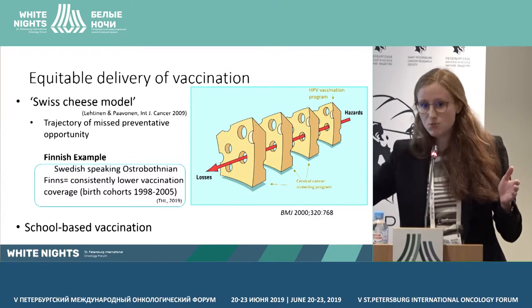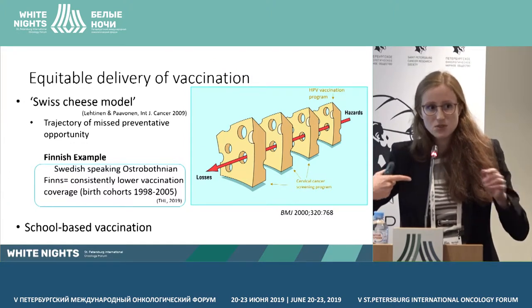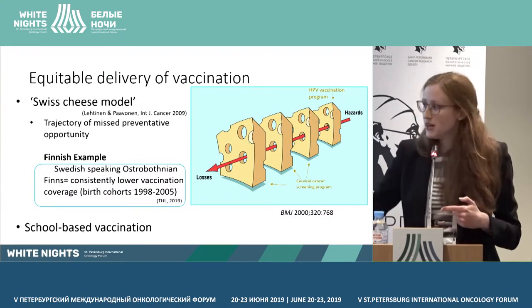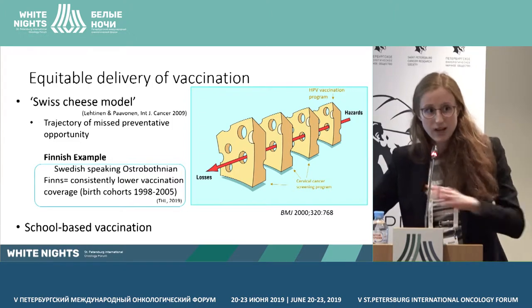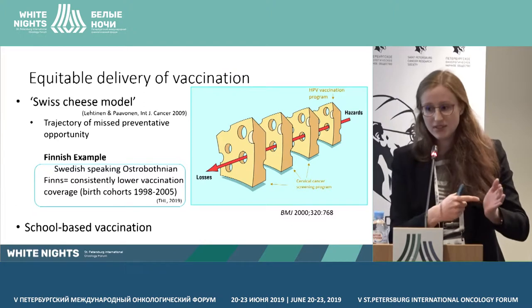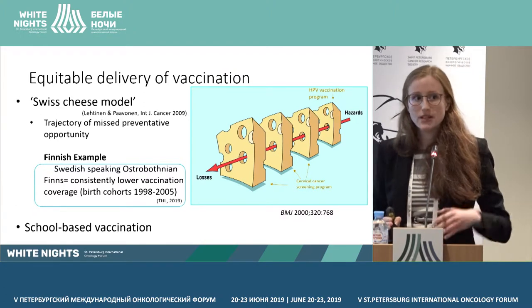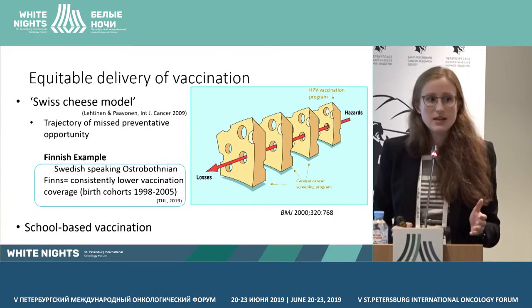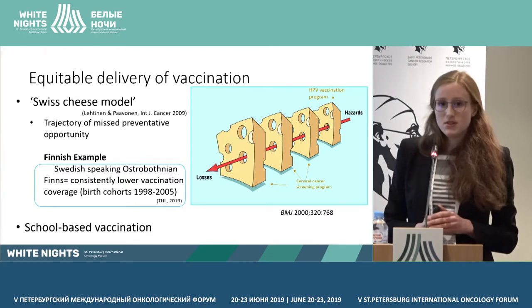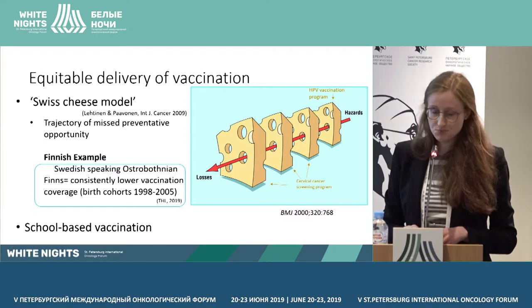The person who escapes the first vaccination will likely be correlated with the place of the hole in the next slice of cheese. What this means is the person who escapes the first preventative barrier might also be at more risk of escaping the second preventative barrier. And this is something that is extremely important to make sure in our national vaccination programs that it does not occur. It has been shown that one of the best ways to prevent this from happening is to have school-based vaccination.